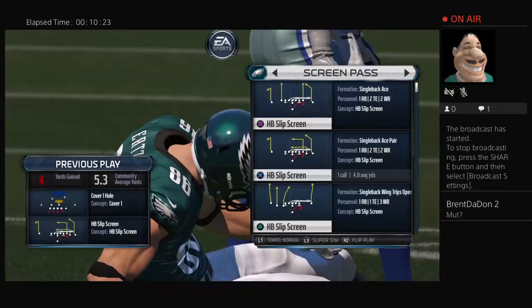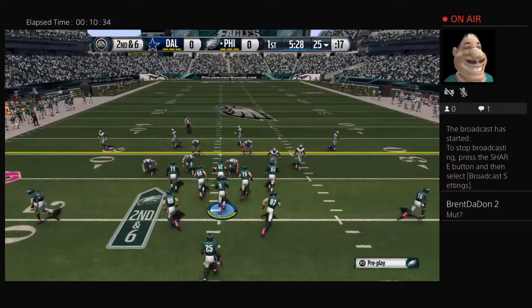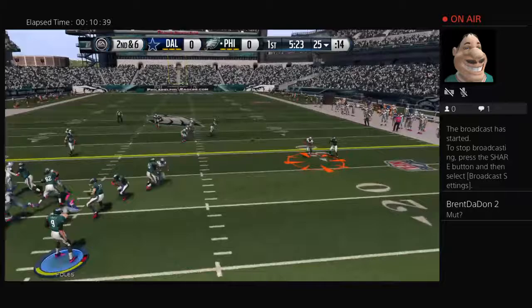Jeremy Maclin is a threat on the outside for the Philadelphia Eagles. Jim, they need Jeremy Maclin to stay healthy, because when healthy, he's one of the best wide receivers in the NFL. LeSean McCoy is in the backfield. Carr nearly came away with the pick.